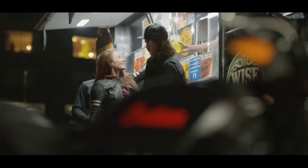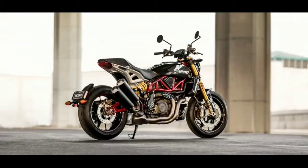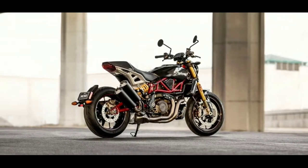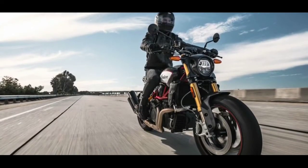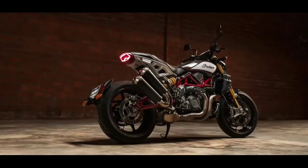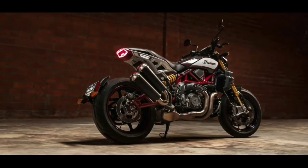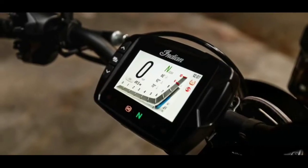Some might not agree with this comparison, but it almost feels to me that at the same time Harley-Davidson has put on hold its plans to build the Bronx Streetfighter, Indian has gone ahead and made three of them. So let's take a look at the three new versions of the FTR 1200.